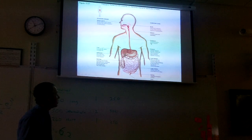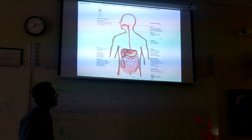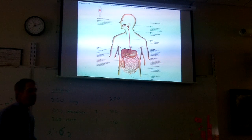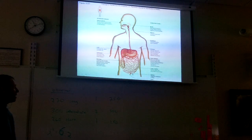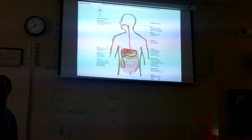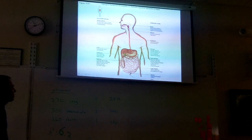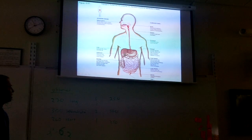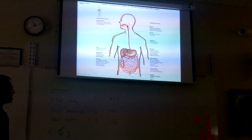See that word there, peristalsis? I'm going to go back over this whole thing. This is just a quick overview. We're going to do this step by step. We're going to follow food all the way through until it comes out the anus. So the food goes down through the esophagus, journeys down, and then falls into the stomach.